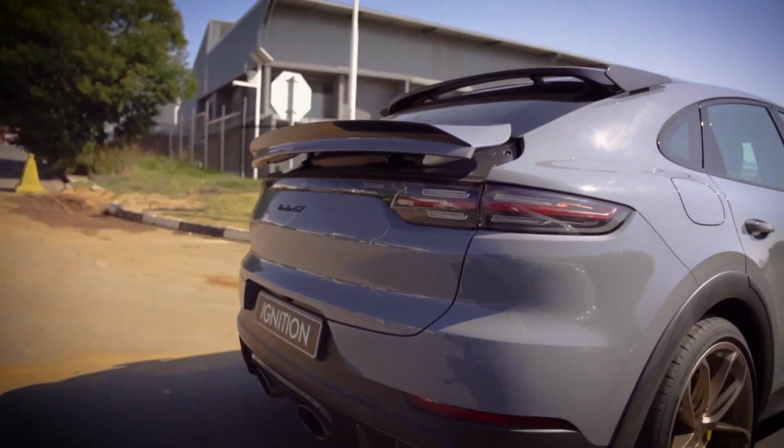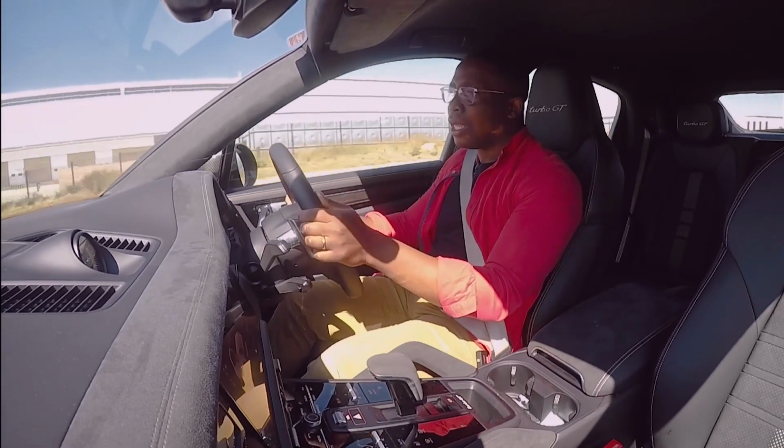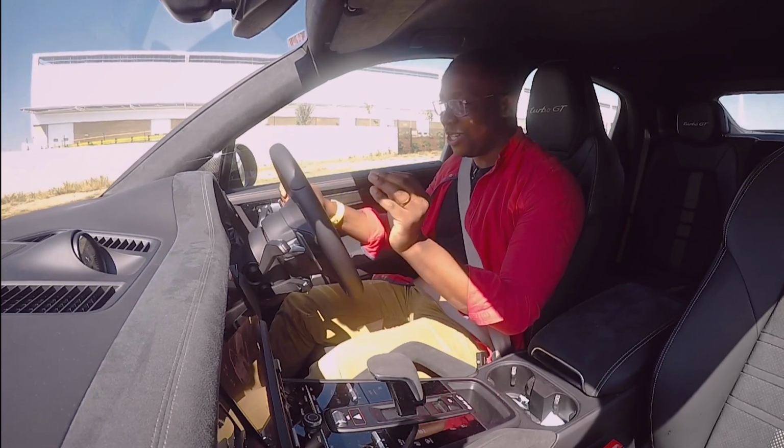Now, obviously, if you're going to accelerate quite quickly, you need to be able to decelerate just as fast. And it's amazing when you've got carbon ceramics, the vehicle can stop on a dime.